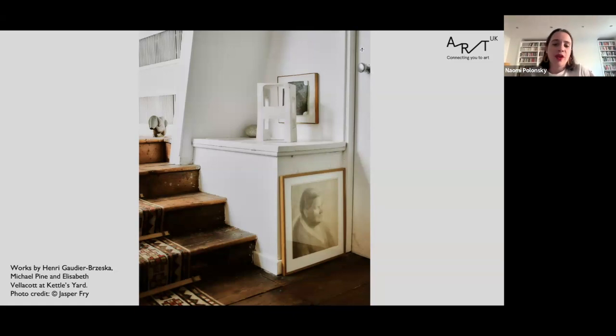For example, there are no labels or wall text accompanying the artworks. None of the artworks or objects are behind glass cases, which is really unusual and I think such a huge benefit for visitors that even ceramic pieces will be openly on display. Visitors are allowed to sit in the chairs and linger for as long as they want.